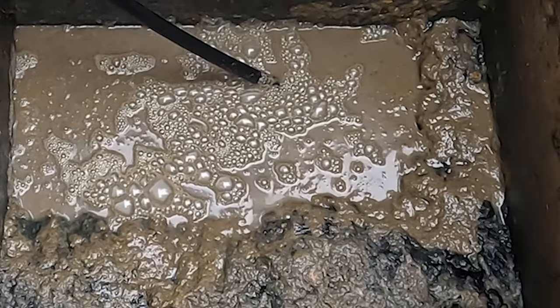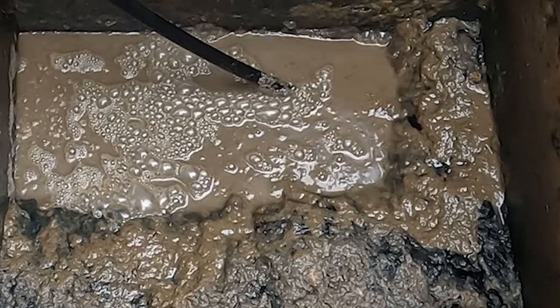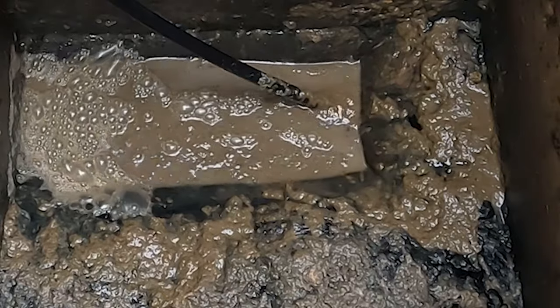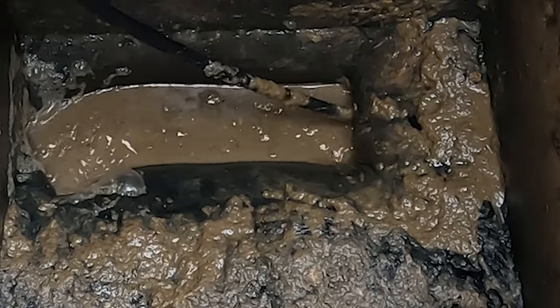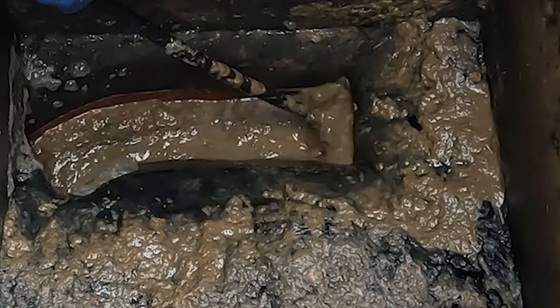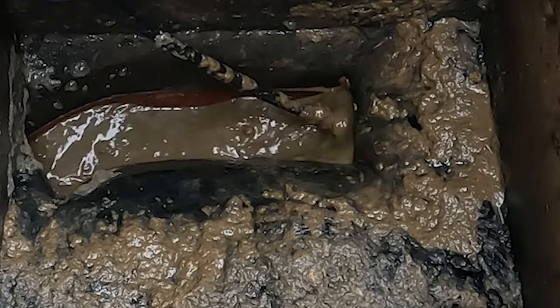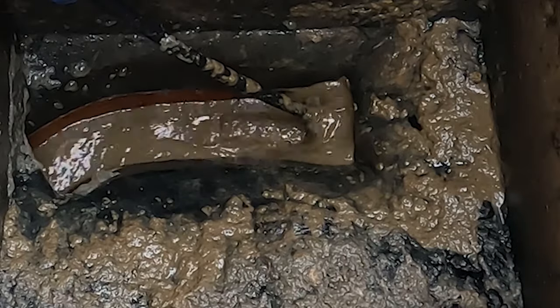Pump the water from that side to allow the water through but not your nozzle.